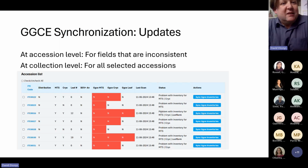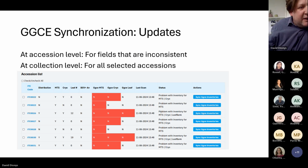What do we do then with it? For example, here, this is our overview of inventories. So as you can see, N means if it can be distributed or not, if it's available for distribution. Then we have MTS, medium-term storage, which is the in vitro collection, cryo, and number of leaf samples in leaf bags. And then we have a final column, BSV positive, but available. These are plants that are infected with a specific virus, but that might, under specific conditions, still be sent out. We're still figuring out how to put this into GGCE, but we already put it in our overview page.